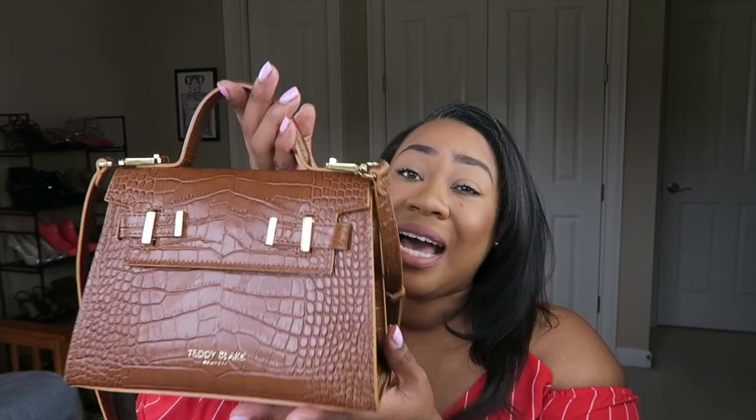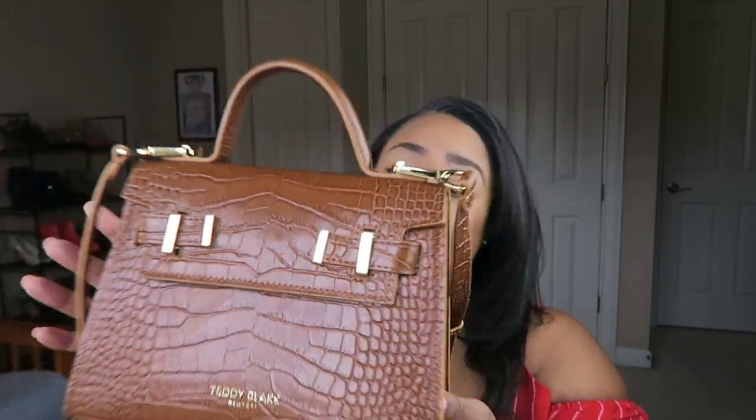And what I really like about Teddy Blake is that this is fine Italian leather. Like, I wish you guys could smell this bag. It smells like a new pair of leather boots. This bag is so well made. It's so beautiful. It's so classy and ladylike. I mean, since receiving it in the mail, I have not stopped wearing it.